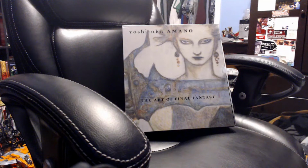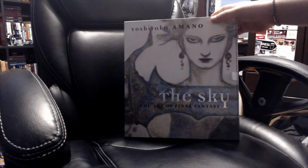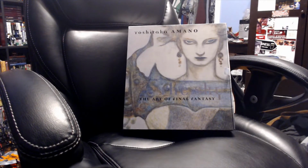Hello everybody, it's Ryan, and today I just wanted to take a quick look at this ridiculously beautiful Final Fantasy art book I acquired recently. This book is called The Sky, which, if I adjust it this way, you can see is in fact the title of the book. The Sky is Yoshitaka Amano's art for Final Fantasy, collected in book form.